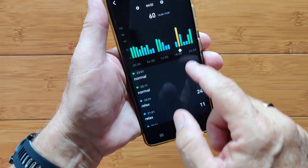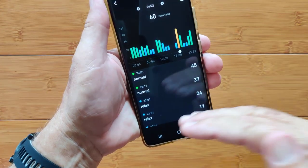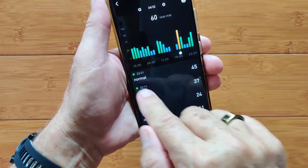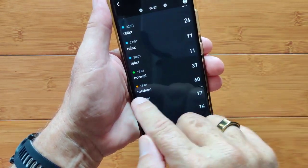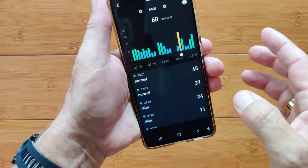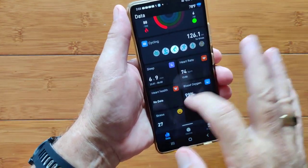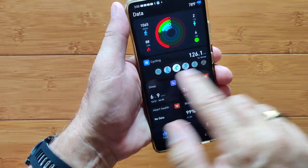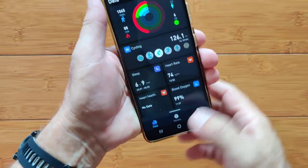Yesterday, here's a day I had a high stress of some sort. And I believe that was true. I think something was happening during that hour that had me kind of stressed, that's at midnight. There's another one down here. Here you go, medium at 1800, 6 p.m. Anyway, that's another aspect of this. So you get all these different measurement readings. Your workout readings are all in here. Your weather forecast is up there.